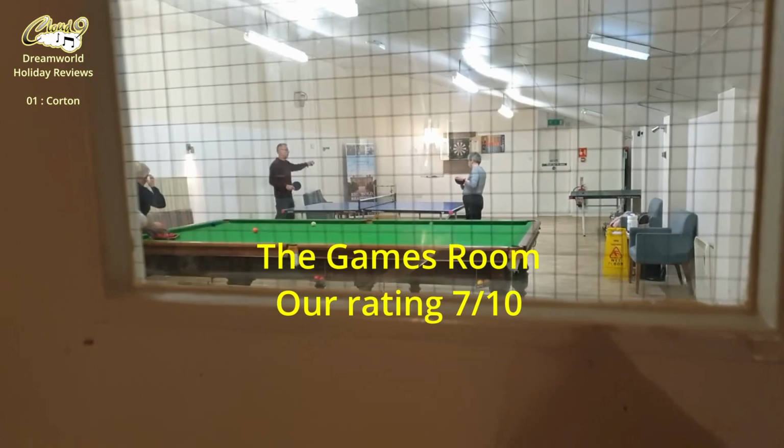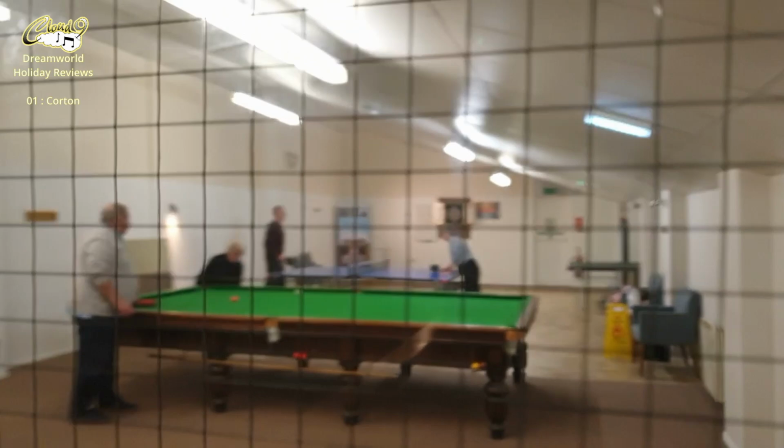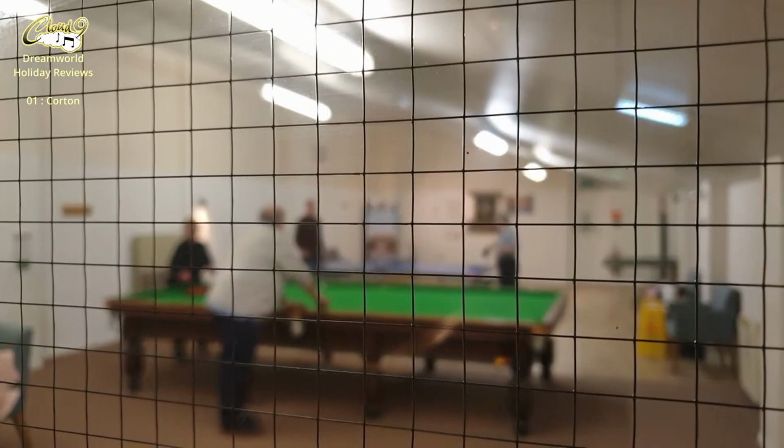And then there's a games room, which has a snooker table and a table tennis table and a dartboard. We might give the dartboard or the table tennis a bit of a go later. I'm not sure about the snooker.